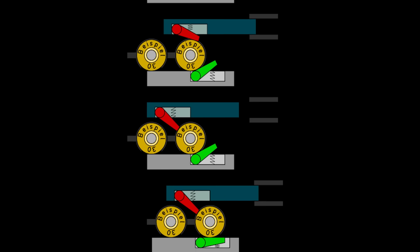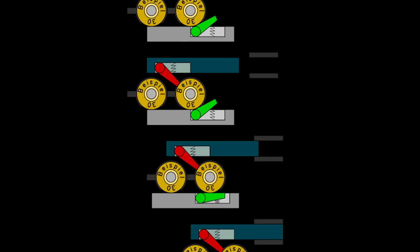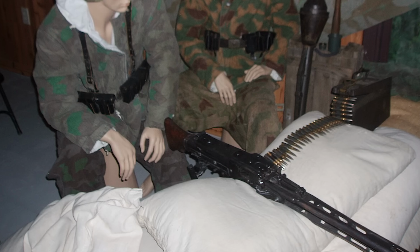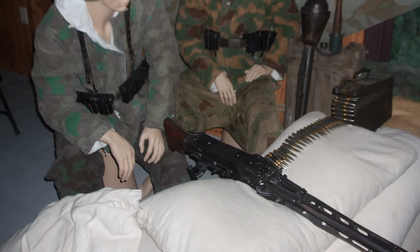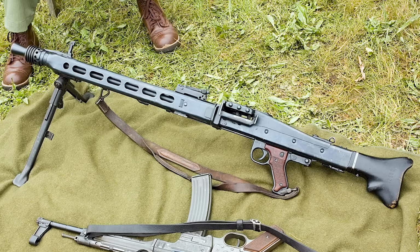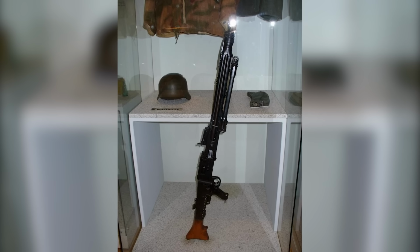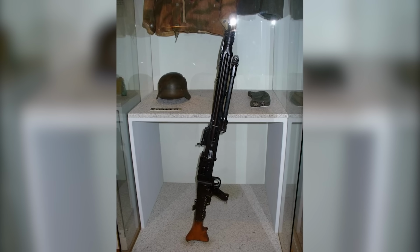These weapons were produced in large numbers by manufacturers like Mauser and Gustloff Werke, and they are highly sought after by collectors today. Although this piece is incomplete, it may still hold significant historical and monetary value. If you're in the United States, it's best to consult a licensed firearms expert, as even non-functional machine gun parts can fall under strict federal regulation.